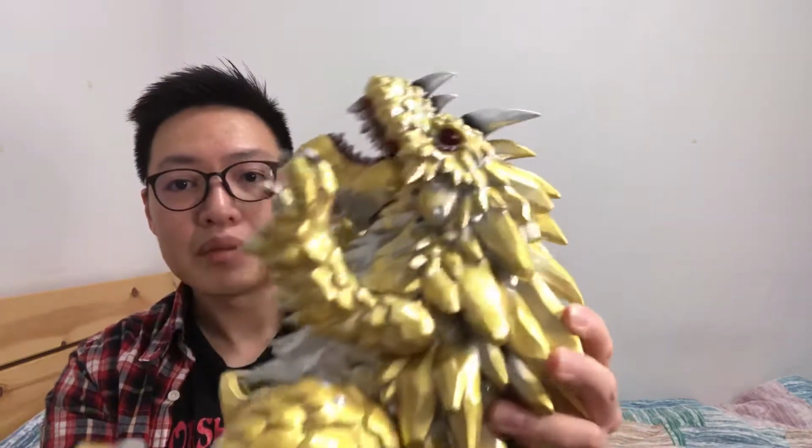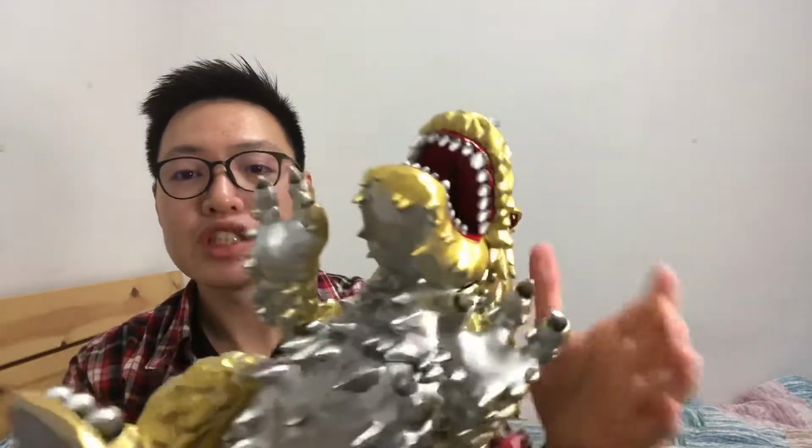On the bottom, it's painted silver, and actually, to be honest with you, when you look at it closely, it's mostly silver instead of gold. I think it just shines really well right now, but you guys can see here, in all the gaps, it's all actually silver. So when you look at the toy close up, it's mostly silver, and not as much gold as you would expect in the pictures.